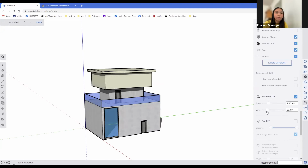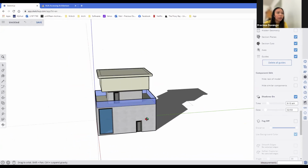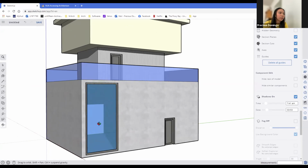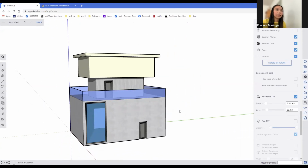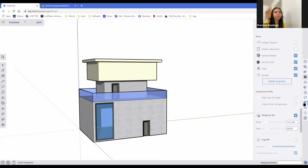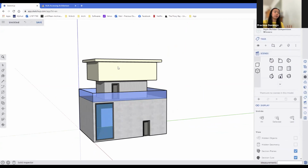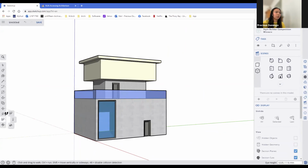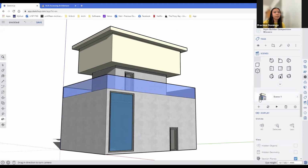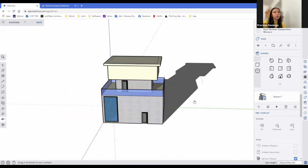You could pick the time or the date as well, and you just see how the shadows are cast. That's really cool. If you've got a really large window, you can see how it illuminates the inside. And then you could also save the scenes that you want. This is more for later, once you've done your modeling. Once you've finished all the texture and the shadows and the thresholds on your model, you could pick how you would want to look at it. Say you want to see it this way, you could save that scene, and then once you start moving around again, you could just go back to that scene.